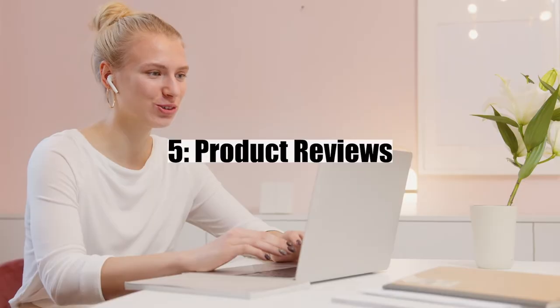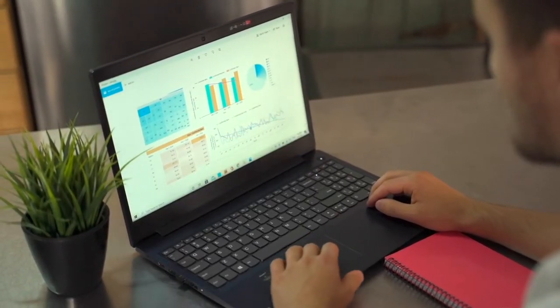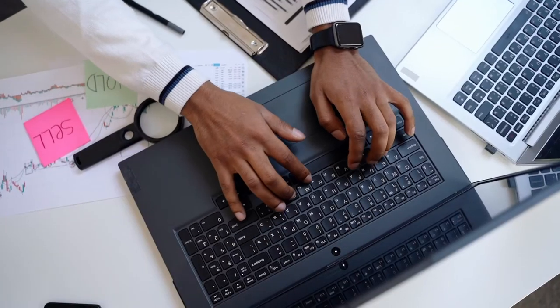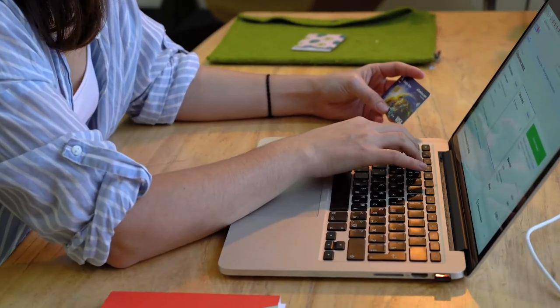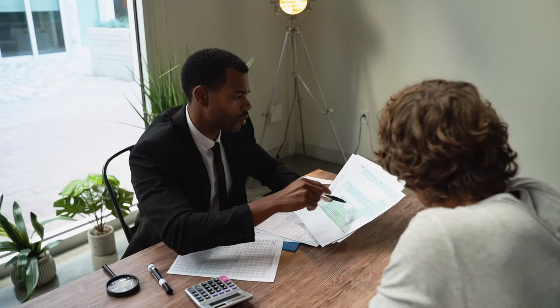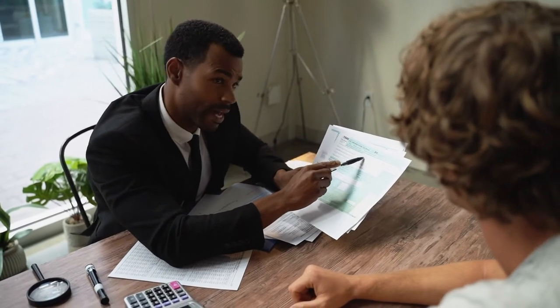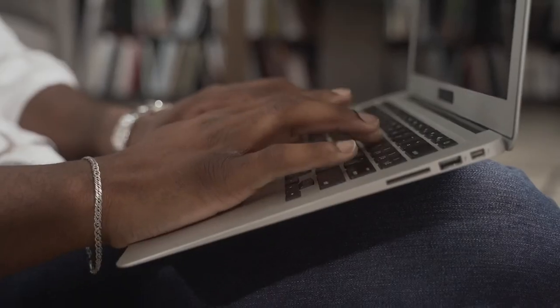5. Product reviews. You can promote your affiliate links with product reviews. Well-crafted reviews can provide valuable insights, build trust with your audience, and influence purchasing decisions. Remember, your product reviews must be an honest and comprehensive assessment of your affiliated products. Writing genuine reviews demonstrates your expertise and helps your audience make informed choices.